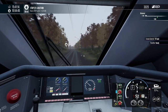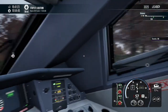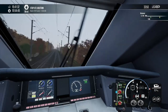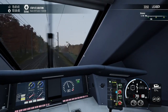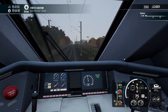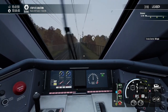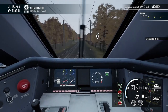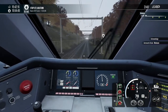The ground must be getting slippery because the red means there's a wheel slip. These red lines mean there's a wheel slip, so the ground must be getting slippery. And now they're saying we can only go 80. And I think we do have to go back down to 45, so we better do that now.